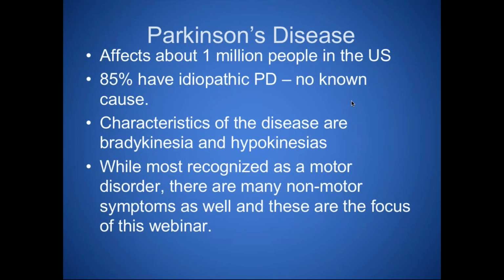On this slide, you can see the slices of the midbrain. On the top, you see the black area, which is the substantia nigra. And on the bottom, you can see the same area is depigmented. That's symptomatic of someone with Parkinson's disease, and it's the main basis for idiopathic Parkinson's.